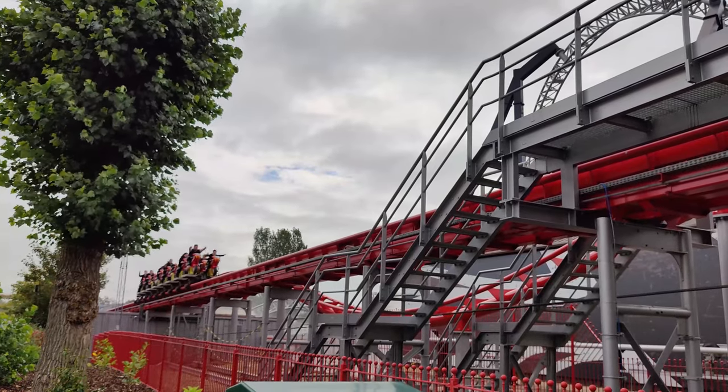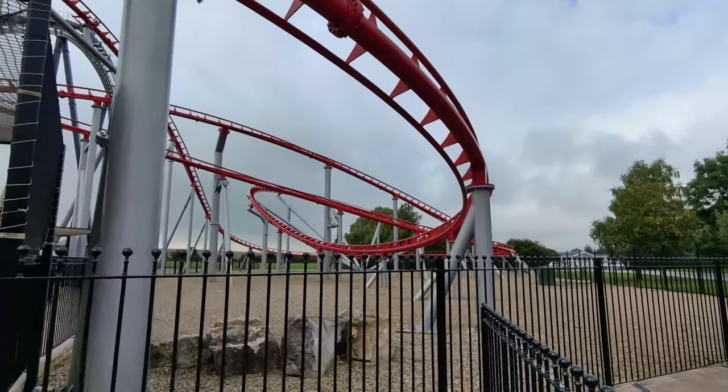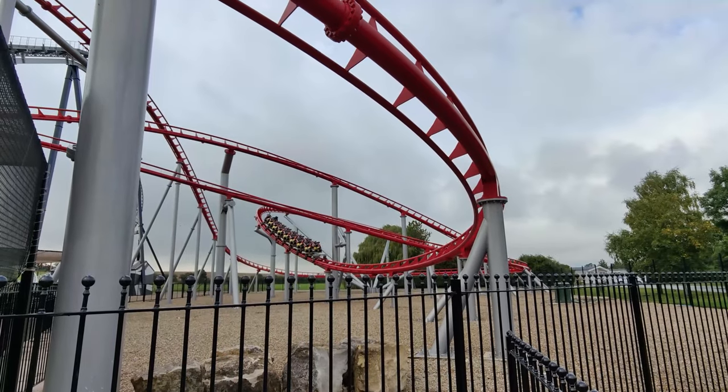A lot of footage of Velocity, but I have to say it's not my favourite, especially if you're a male. The restraints aren't particularly comfortable, so it's okay.